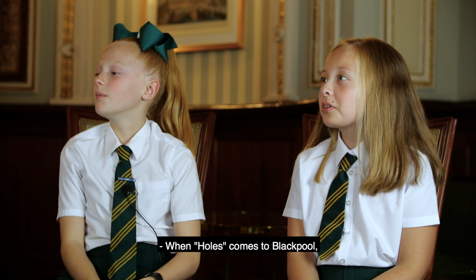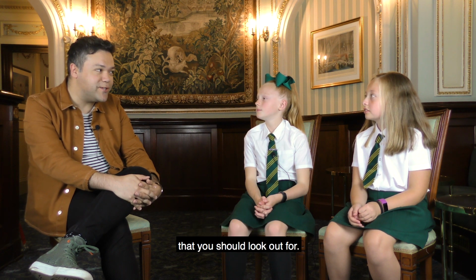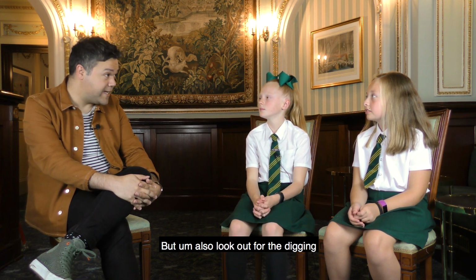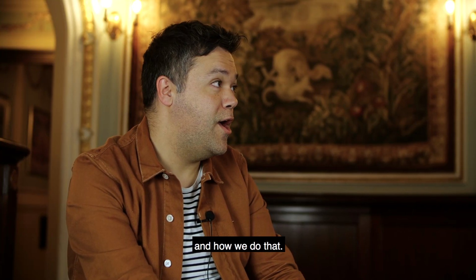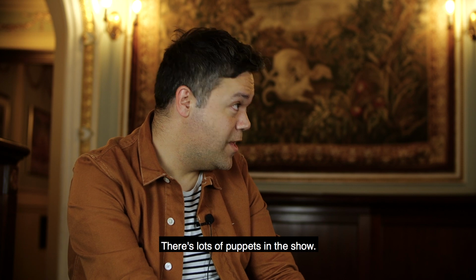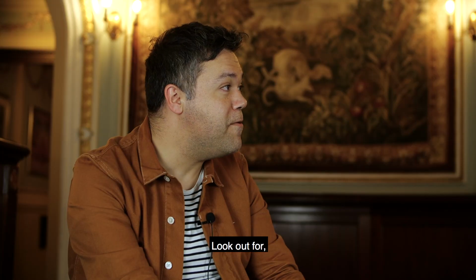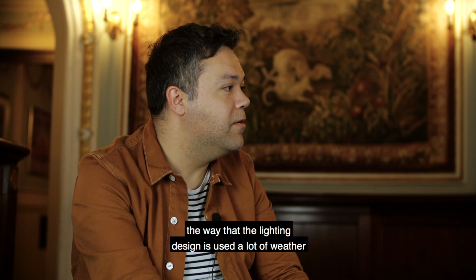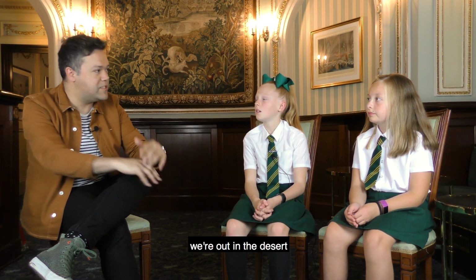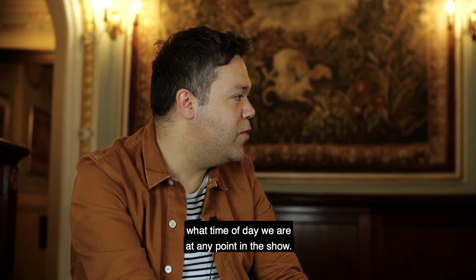When Holes comes to Blackpool, what designs should we look out for? Hopefully there are lots of exciting bits. Obviously look out for the digging and how we do the holes, and look out for the mountain and how we do that. There are lots of puppets in the show, of all different types, so look out for them. The lighting designers also used a lot of weather in the show. We're out in the desert and there are lots of times of day, so see if you can see what time of day we are at any point in the show.